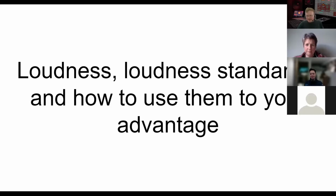I can see Rosie's mentioning in the chat that she's using Youlean as well. Youlean isn't one that I've used specifically, but as I understand it, in the politest possible way, I think it is very similar to our VisLM loudness meter. It might be inspired by the NUGEN loudness meter, is maybe the most diplomatic way I can put it. So probably some of what I show you at the end of VisLM might be applicable to that. I think it is free as well, isn't it? Is Youlean?